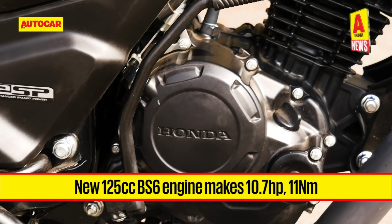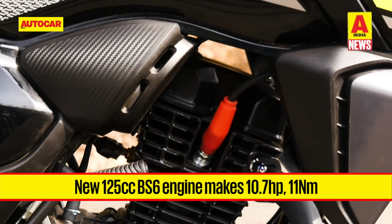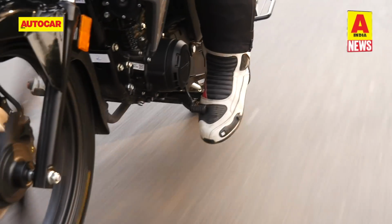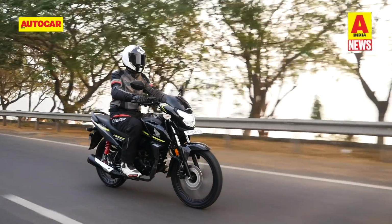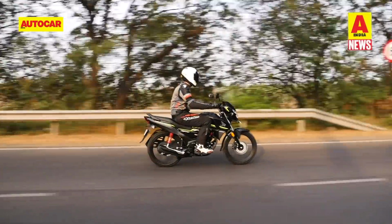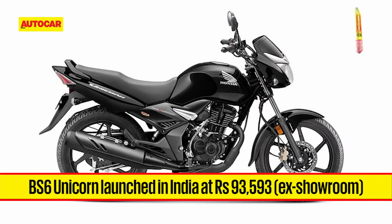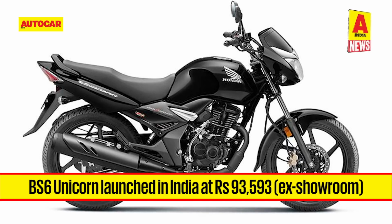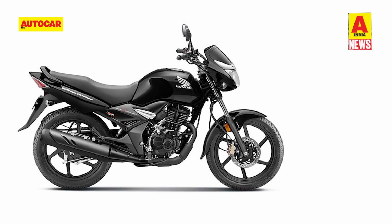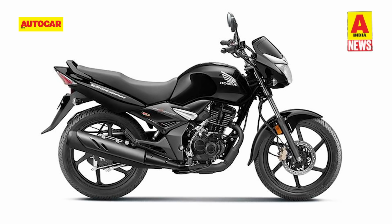An all-new 125cc fuel-injected single-cylinder engine that develops 10.7 horsepower and 11 Nm of torque powers the new Honda Shine 125. The motor is now paired to a new 5-speed manual transmission. It is also interesting to note that this new engine actually makes more power and is also more fuel efficient than the BS4 version. Moving on to the Honda Unicorn now, which in its BS6 guise is now priced at 93,593 rupees. The new Unicorn replaces both the standard BS4 Unicorn and the CB Unicorn in Honda's range. Engine specs on the updated 160 motor have not been released yet.